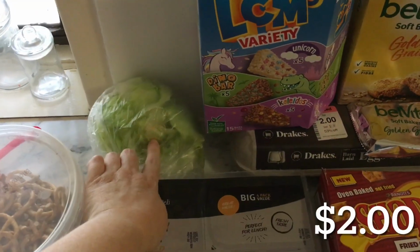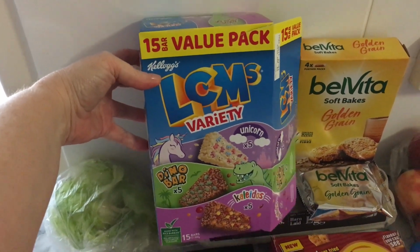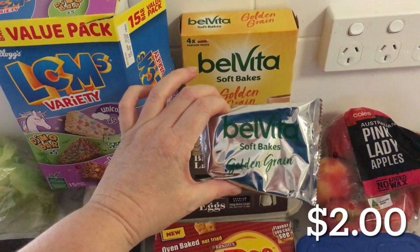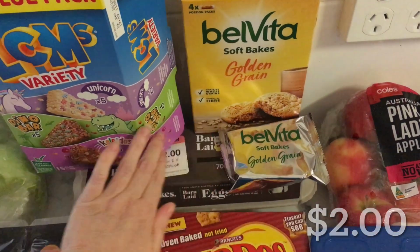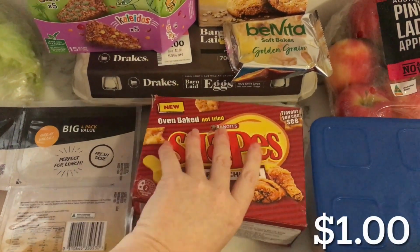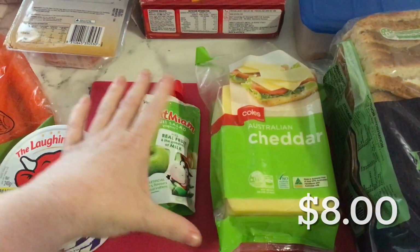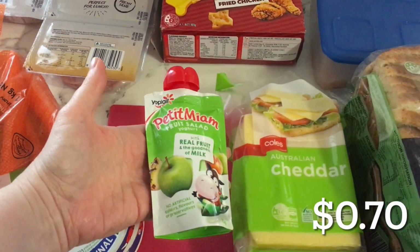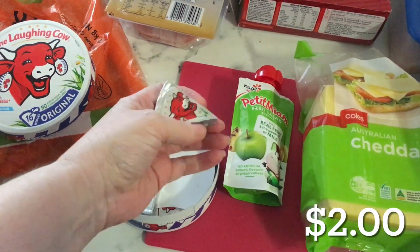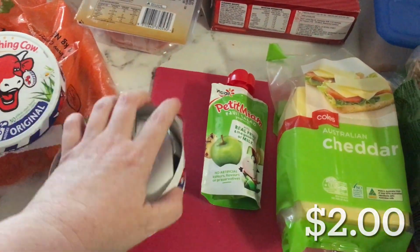We just opened one. Got some lettuce. I've got LCMs again from NQR because they're on special and they're a great value pack. Belvitas, they're great for a breakfast snack. If your kids don't eat breakfast, at least they have something, or for recess. Got some eggs. You'll see those in a minute. Got some Shape biscuits. These are great as well for the crunch factor. I've got some normal cheese. I've got this yogurt. We don't eat it, but I just grabbed it for a visual to show you guys. But we do like this Laughing Cow cheese. They come individually wrapped. And of course I got it because it was on markdown.